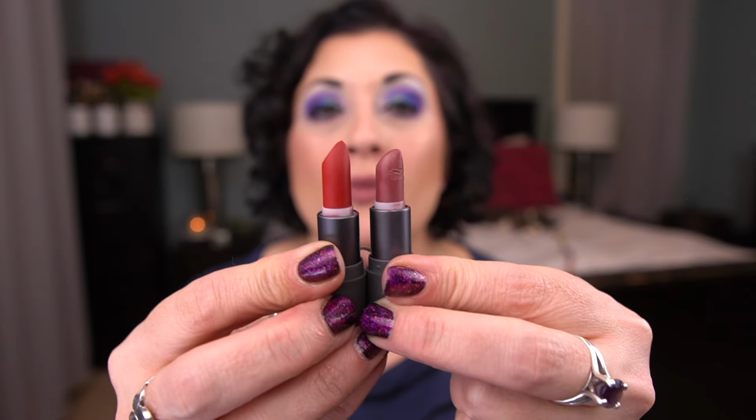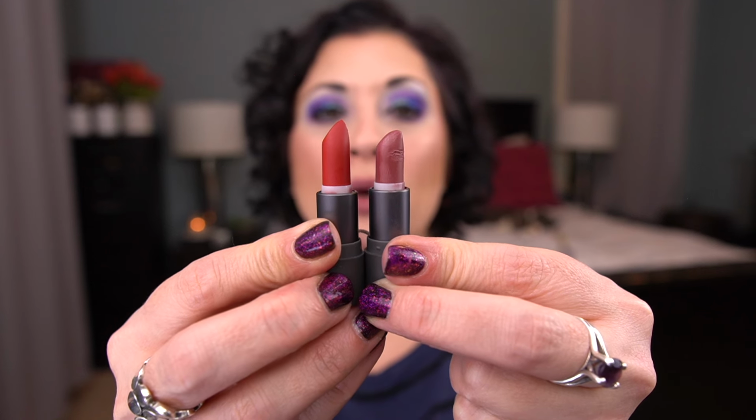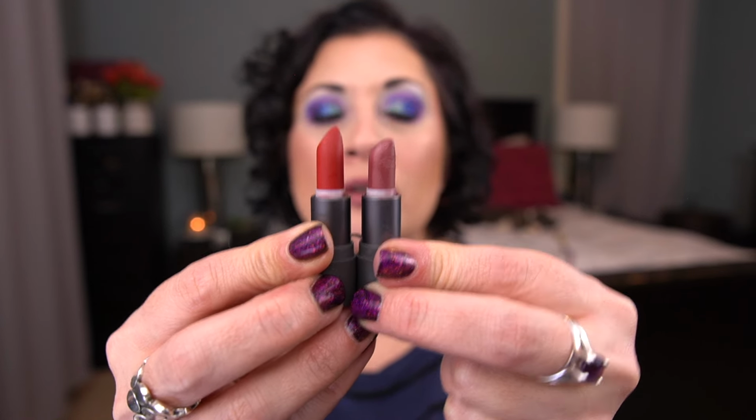Maybe I'll measure, there's the shade Rhubarb. Maybe I'll take a new lipstick and see, like one that hasn't been used. Not new, new. Okay, here we go. All right, there's way more progress there than I thought there'd be. Okay, so those are the lip products I was working on and how well I'm doing with them.